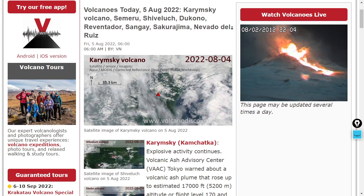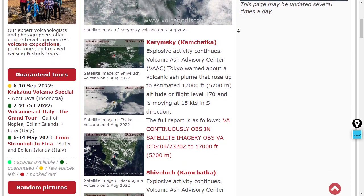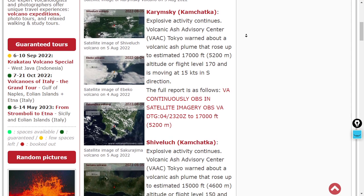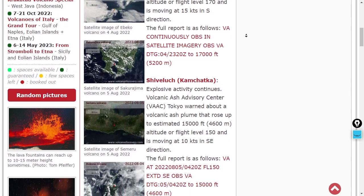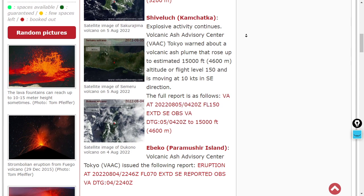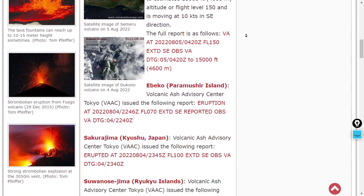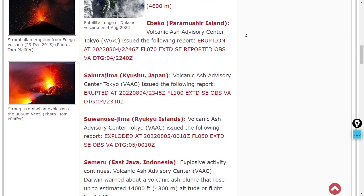Let's take a look at volcanoes here quickly. Of course, that Iceland volcano still erupting. That new fissure. Karymsky also exploding, flight level 170 from Karymsky. Shiveluch, flight level 150 from Shiveluch. So 2 volcanoes on the Kamchatka Peninsula. Ebeko on Paramushir Island, 7,000-foot ash plume from Paramushir Island, from Ebeko.